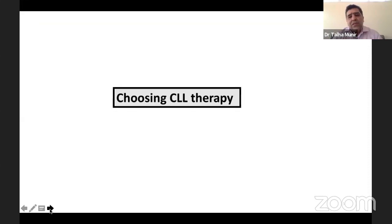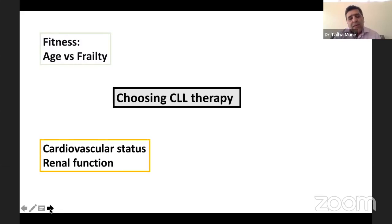So when I'm choosing CLL therapy for my patient, whether in the frontline setting or in the relapsed refractory setting, I'm trying to answer 4 questions, which are useful for me. And I think it is important that fitness still comes into play. And I think it's more not about the age now, because a lot of the molecules we can use are suitable across a spectrum of age groups. It's more about the frailty in terms of the comorbidities that patients can have or we can acquire over time. And in that group, we are looking at the cardiovascular status, which means the heart, and how that is going to cope with the molecules that we can use.